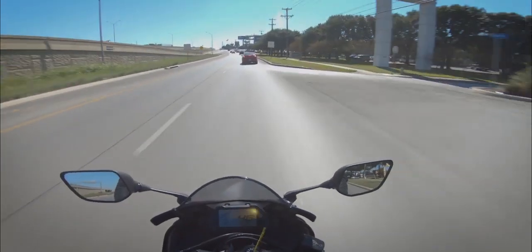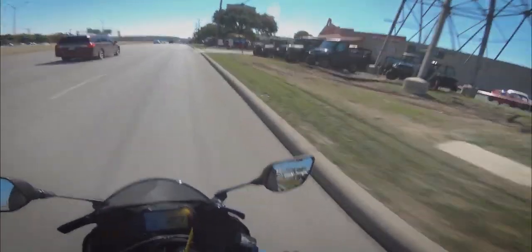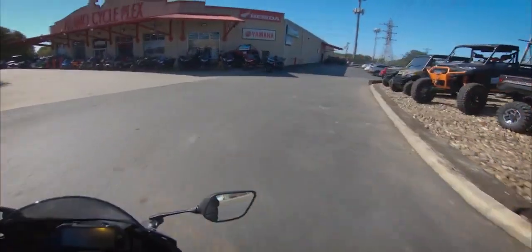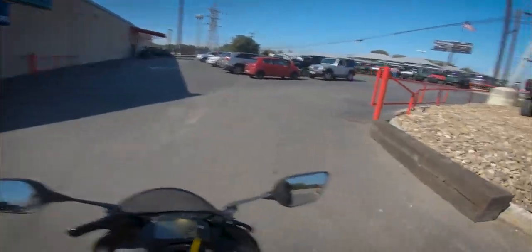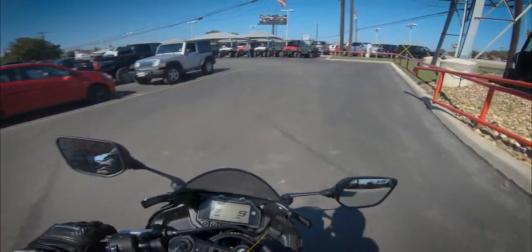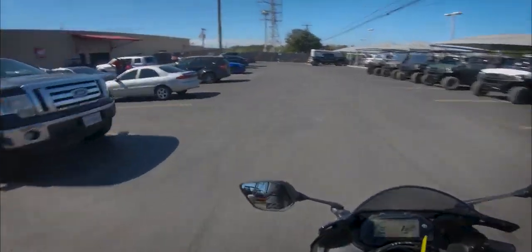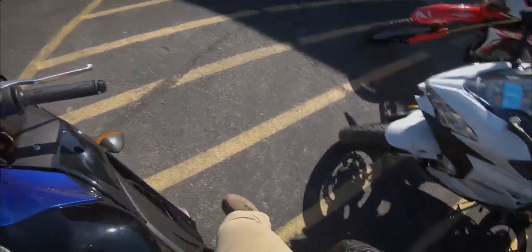So easy to ride. Here we are back at Alamo Cycle Plex. Again, enormous, huge shout out to them for providing these fantastic motorcycles. Nothing has changed. I love the R3. That has and probably will stay the case up until the point where I inevitably buy one of these bikes. All right, let's see if I need to put fuel in the Ninja 400.